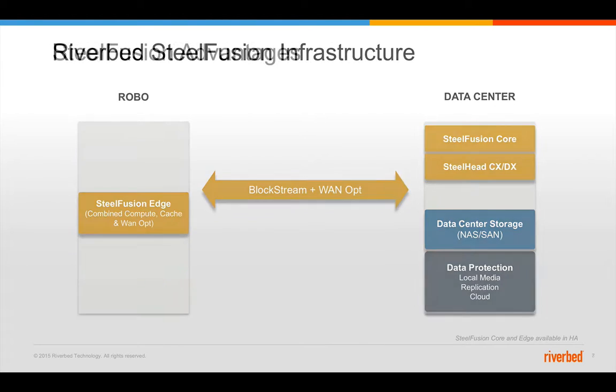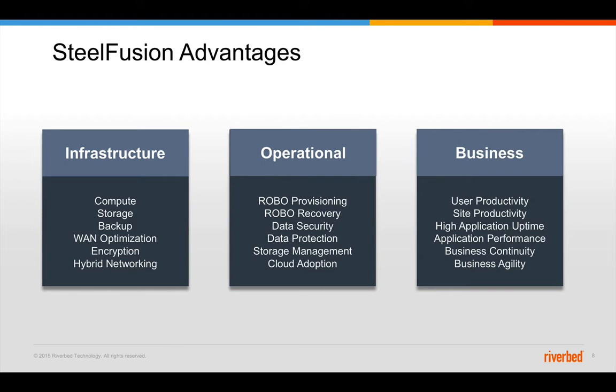The Riverbed SteelFusion solution makes the entire ecosystem of an application better for distributed enterprises. It provides distinct advantages around each element of a service: low infrastructure cost, operational ease, and enhanced business productivity. In this overview, we will cover each of these elements one at a time, but they are all important when considering how to architect for maximizing remote success in the future.